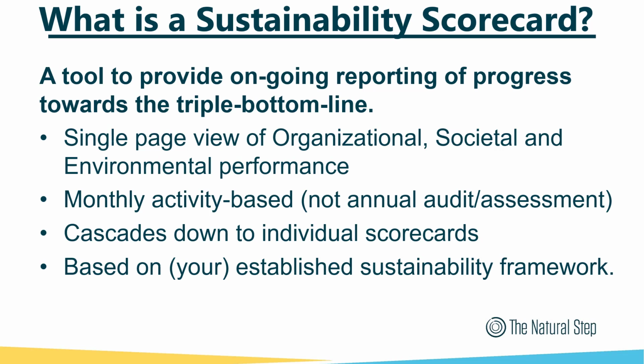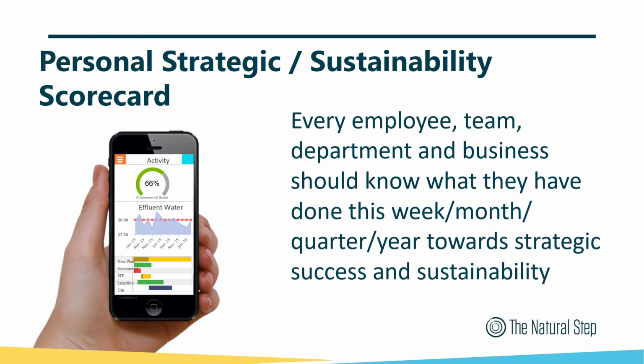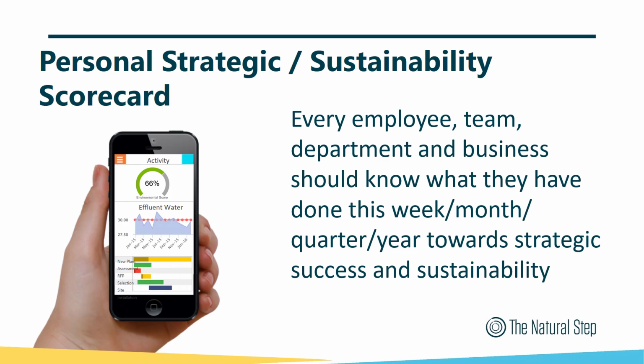Now, the important thing is it can be based on whatever your organization's current sustainability framework is, whether that's IR, GRI, SDG, Future Fit, etc. Basically, what we're looking to eventually do is allow every employee, team, department, and business to know what they've done this week, this month, this quarter, this year towards both strategic or operational success and sustainability.